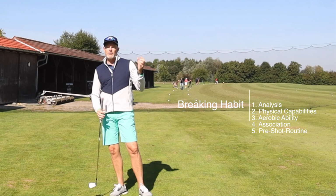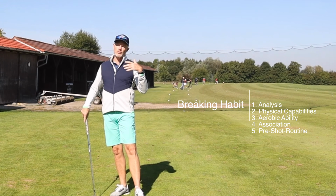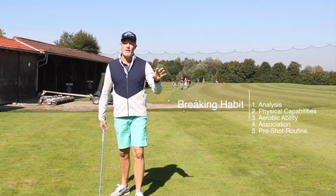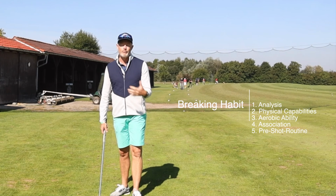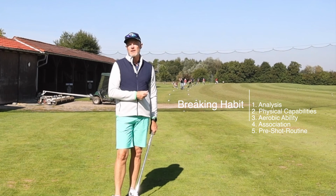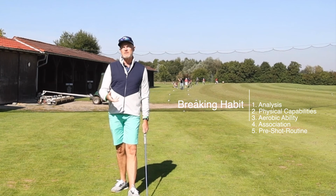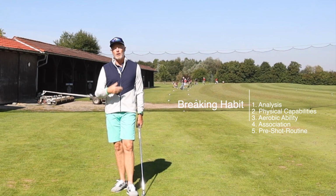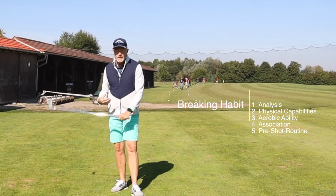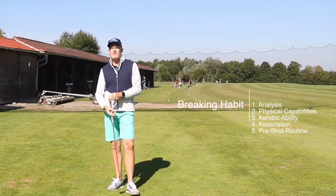Altogether then, it's about, first of all, analysing your swing and making the right changes, making sure that you are physically capable of making these changes, and then doing enough work on them to actually produce the aerobic ability that you will then use in combination with other abilities to make your golf swing. Once you've got that going, you've got to associate this aerobic ability with the job of hitting golf balls, which means changing from practice swings and exercises to hitting balls and doing those one after another.